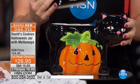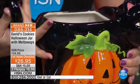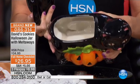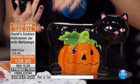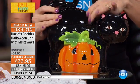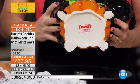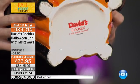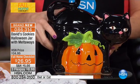And you know, he comes off here at the top, so his whole body is an opening at the top. And inside it is fully glazed. The reason that's important is it does make this food safe for you. So if you want to put different items in there, like maybe you put pens and pencils for a little while, but then you want to change it over and put food in there, it's important that it's glazed, because that means that you can get it absolutely hygienic and clean. Now, the most important thing always with any of our jars is this is absolutely stamped David's Cookies. And so if you've been collecting or you're starting collecting, this is an important feature that it has that at the bottom. So this is our Halloween cat pumpkin.